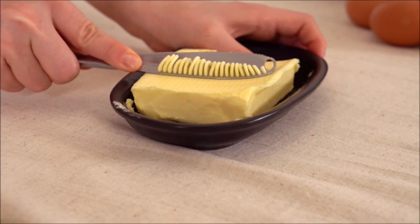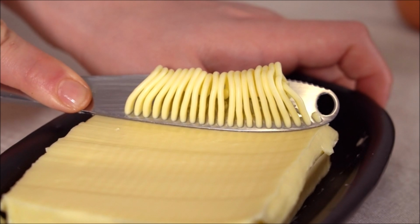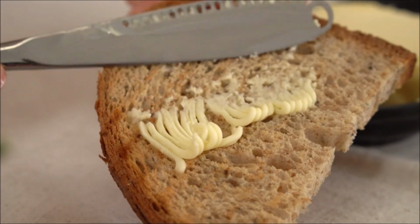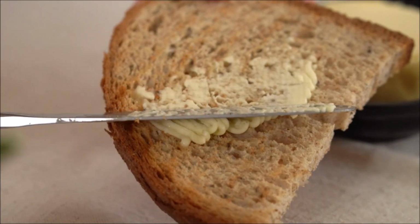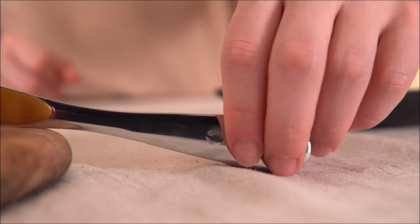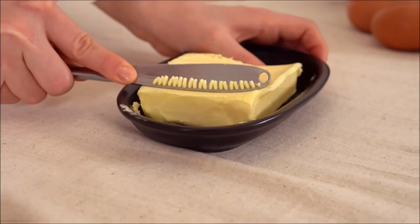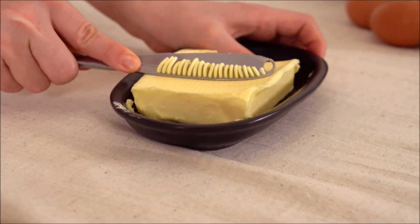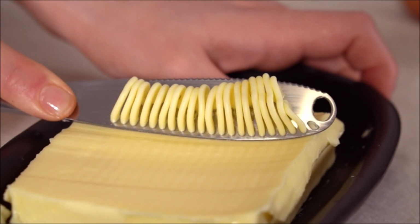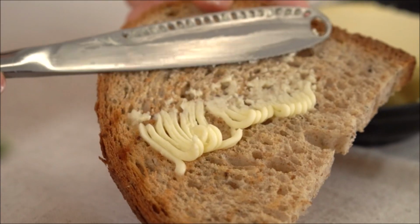This Japanese-style butter knife is a perfect tool for anyone who loves butter. It is a versatile kitchen gadget that can be used daily or for entertaining guests. Its sleek and stylish design is sure to impress anyone who uses it. If you're looking for an easy-to-use and long-lasting butter spreader knife, the Elefana Butter Knife Spreader stainless steel is an excellent choice. You won't be disappointed with its performance and stylish appearance.